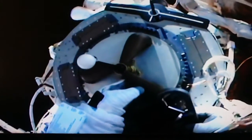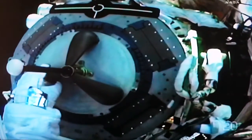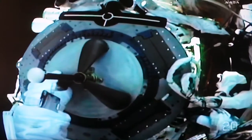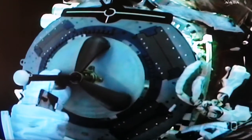From there, we went on to work on the grapple fixture that had the little wire sticking out through one of the latch doors. You can see it getting cleared there and then pulled out of the way. That went just like the training. It was just like watching training video to see how well this went, just like we had planned. It doesn't always go that well, but today it sure did, and we were glad to see it.